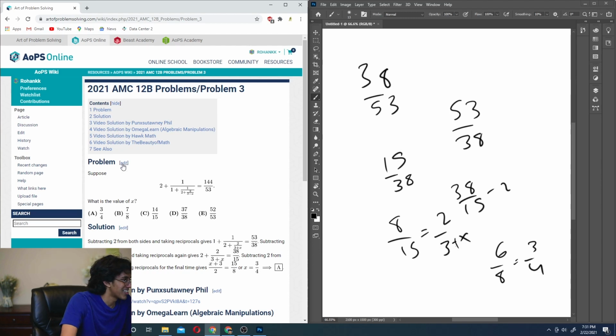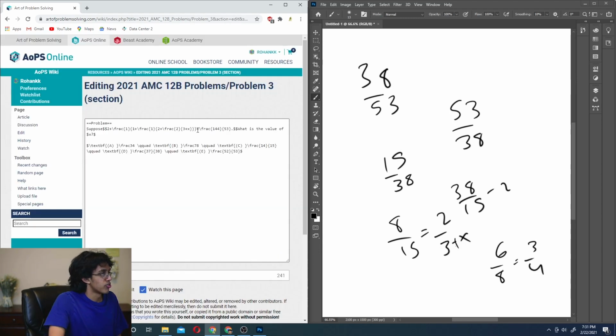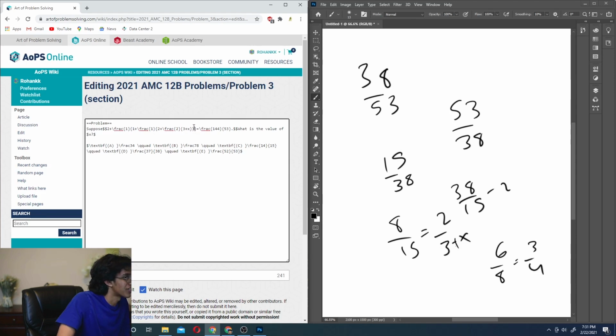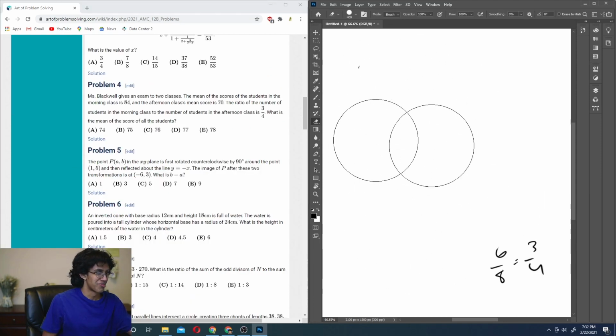God dang it. Can we edit this? Bro, that's so triggering. Whoever did this on AoPS, I'm very mad at you. Why you gotta do this to me? Wait, did it even say plus? Is it just really tiny that way? Okay, now, finally on problem 4, god dang it.